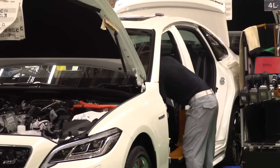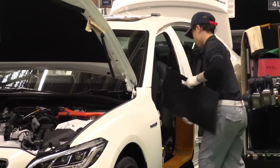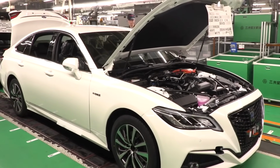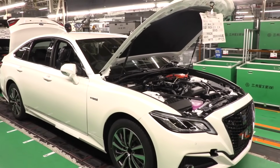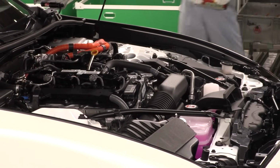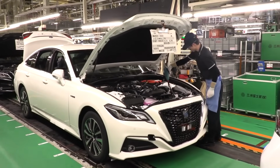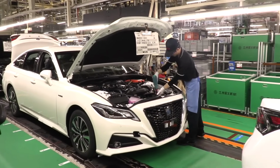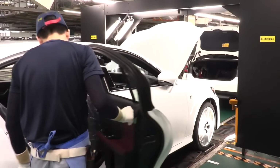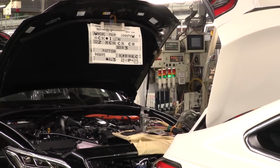The 15th generation Crown is one of the first Toyota models to be equipped with a data communication module. At the end of the main assembly line, this factory worker adds oil and checks the finished engine. The Toyota Crown now gets all the necessary fluids like brake fluid, coolant. Gas is also filled, and the car is started for the first time.